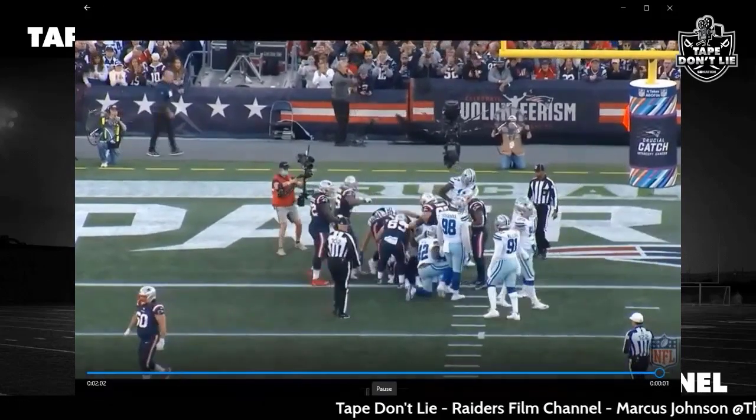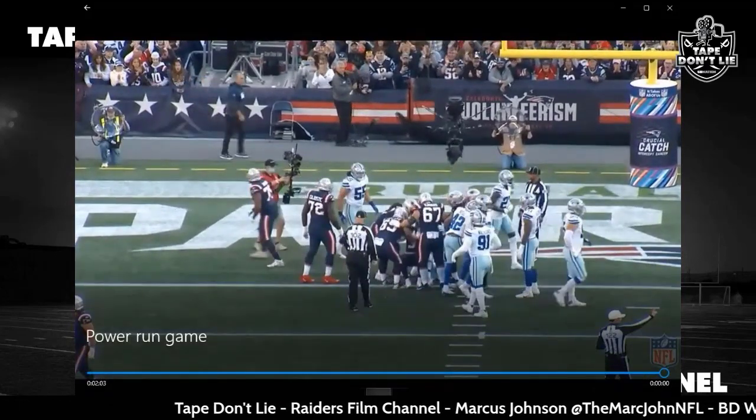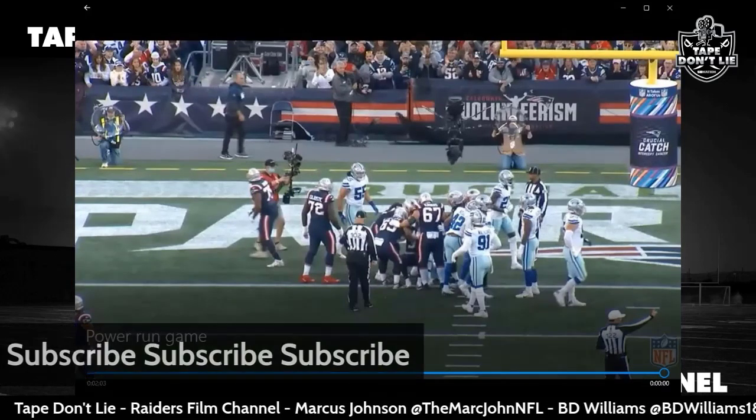All right, so that's a little bit of the Josh McDaniels run game. Hope you guys enjoyed that. It's kind of an idea of what we're going to see tonight.